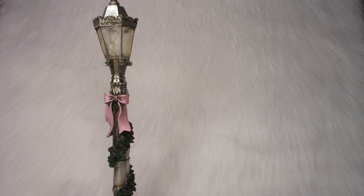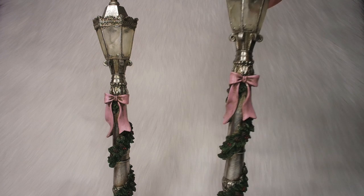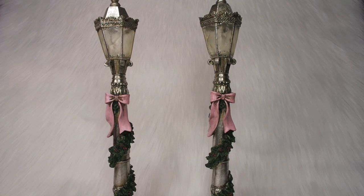I picked up these really cute lampposts from Hobby Lobby. These were a little bit of a journey to purchase. In one of my first Christmas hauls this season, I showed some pictures of this collection at Hobby Lobby. It is called the Sugar Plum Vintage Collection. I put some pictures in one of my videos for reference, and when I saw them, I really liked them, but the ones at the store were broken, so I was a little on the edge about it.